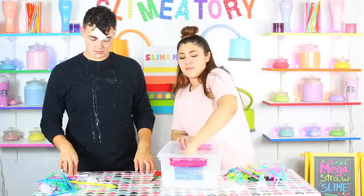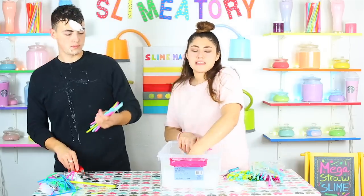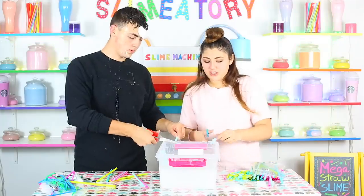It's a little sticky, but when you're making crunchy slime like this, it has to be a little sticky. If it's still sticky when you put the straws in, then we'll put a little bit more borax and see what happens.